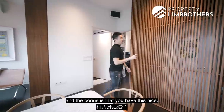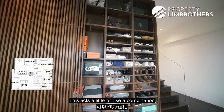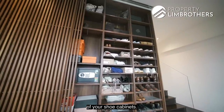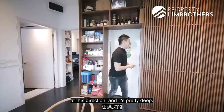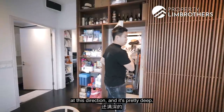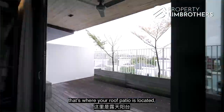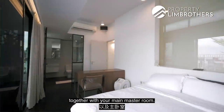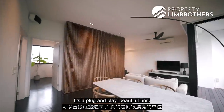And the bonus is that you have this nice, beautiful fluted panel right behind me. This acts a little bit like a combination of your shoe cabinets. Right behind is actually a hidden home shelter at this direction, and it's pretty deep. You can store all your stuff right here. And as you move upstairs, that's where your roof patio is located together with your main master room. But most importantly, this is already good to go. It's a plug and play beautiful unit.